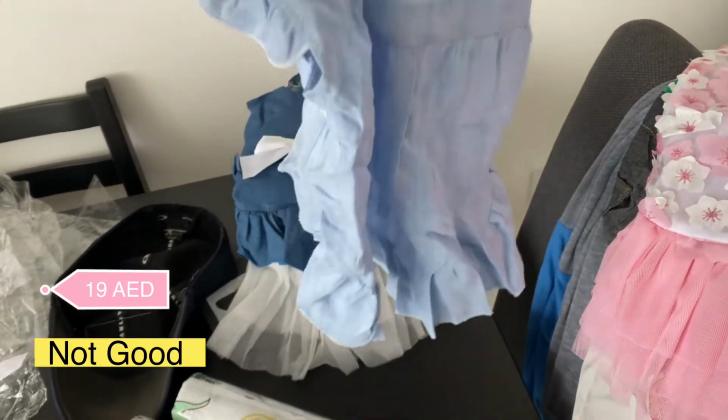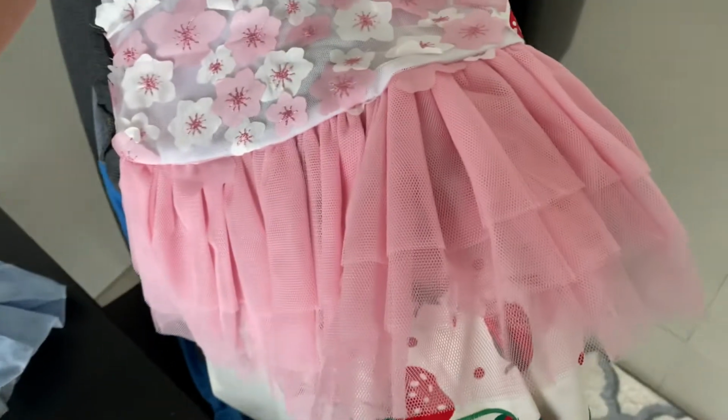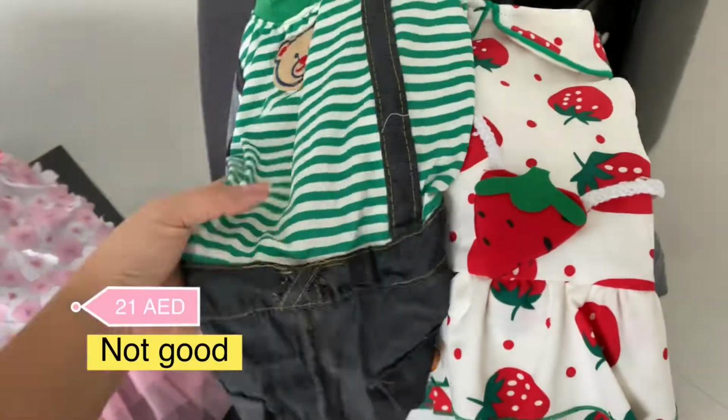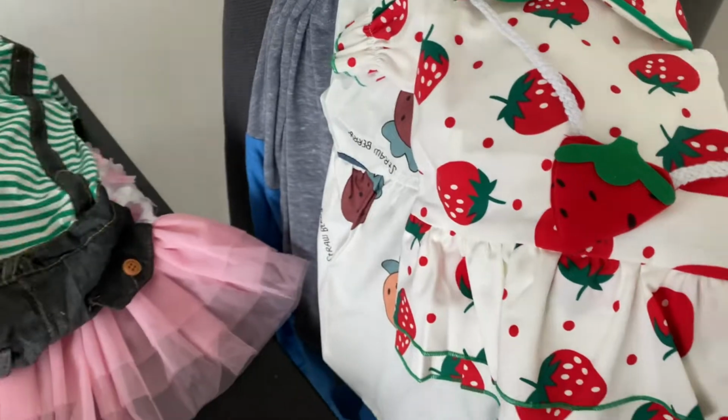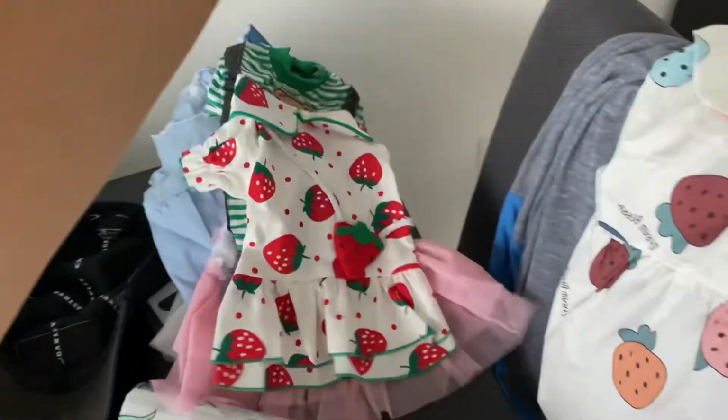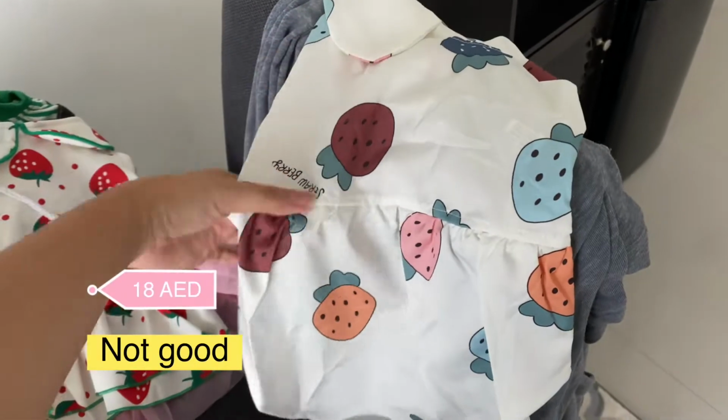This one not so good, but okay, this one is beautiful. This one, the material not so good. This one is a good material. And this one is not so good.